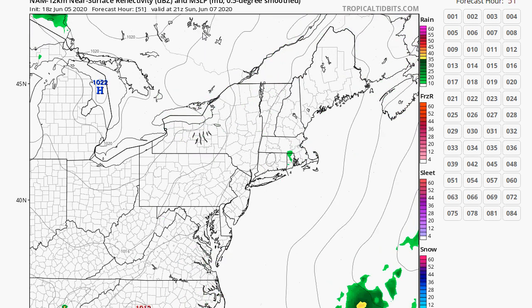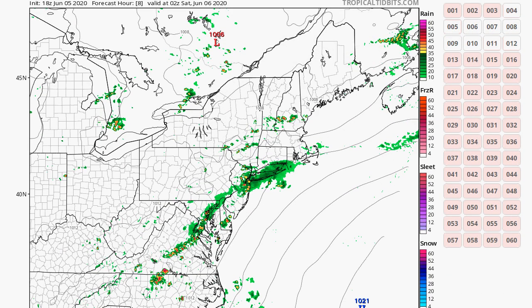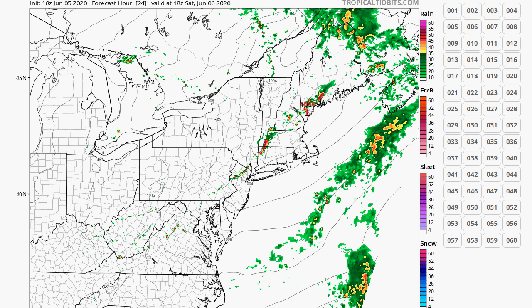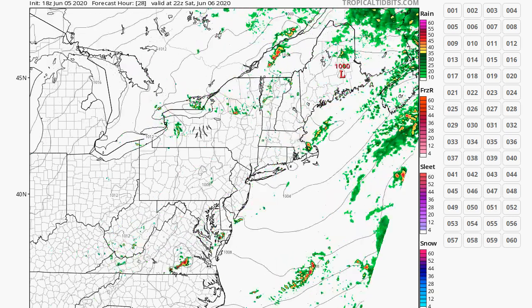It doesn't really show up too well on here. If I use the 3 kilometer, it might. So let me use the 3 kilometer now. You can see there's that secondary trough. So tomorrow we should be dry, but then we got to watch this. This is a line that's going to move through. NAM says it's going to move through around 4 o'clock for the city, then kind of fall apart as it reaches Long Island.